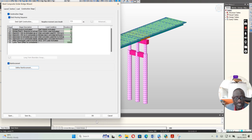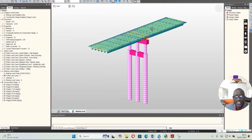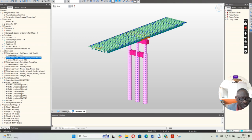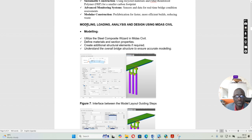So having done all this, you say okay. Once you say okay, that's when you get this one here. That is as simple as that, the use of the wizard. Once this one is done, then we move to the definition of the different loading. Then you come and define this lane. You saw there were 3 lanes. We defined lane 1, lane 2, and 3, but this remaining lane we did later, and the walkways you must define. When these are defined, that's when you are able to go and run your analysis. So let's go back now to this.